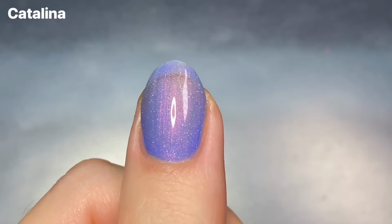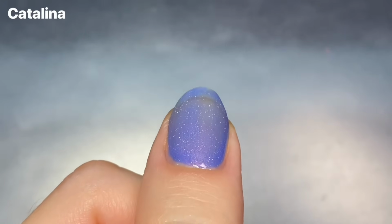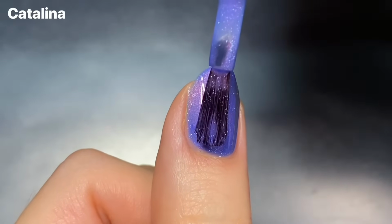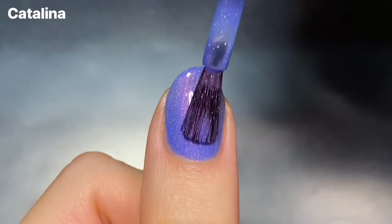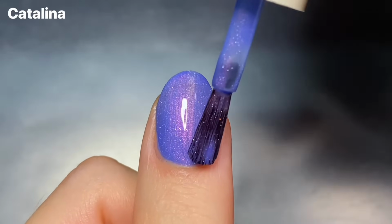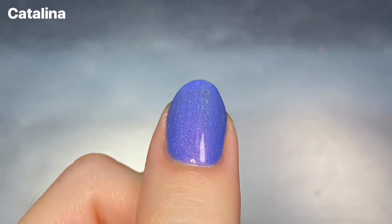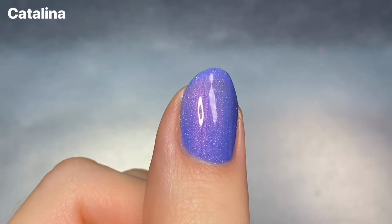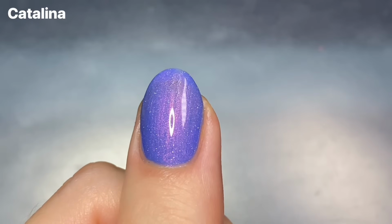It's just a beautiful shade of blue where it's almost like a dark cornflower maybe, and the way the shimmer glows against it is just so stunning. The formula on this was also gorgeous, where it was very even coverage, very full coverage as well, where I feel like I only needed 2 coats for this one. I can barely see any visible nail line.